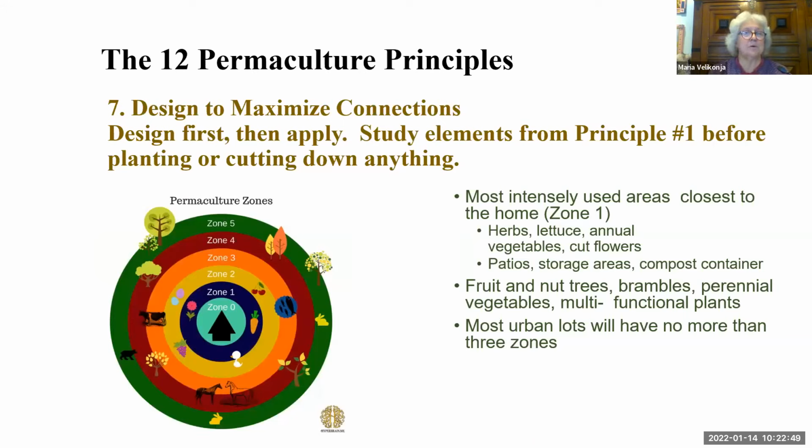The seventh principle in permaculture is to design your garden, your system, to maximize connections. You want to design it first and then apply it. In permaculture, we often talk about 5 zones. Zone 0 in the center of the picture is your house. Zone 1 would be the area immediately outside your home. That's a good place to put plants that you want to have access to on a daily basis. If you're growing herbs, lettuce, annual vegetables, if you take cut flowers, that's where you would put them. You'll have a patio in zone 1 and storage areas.